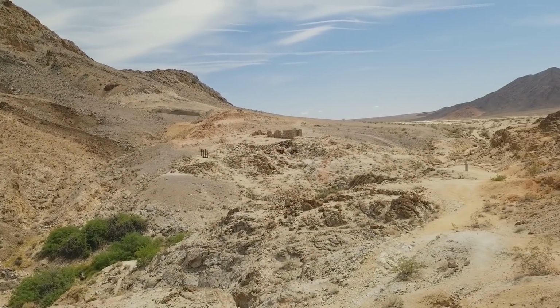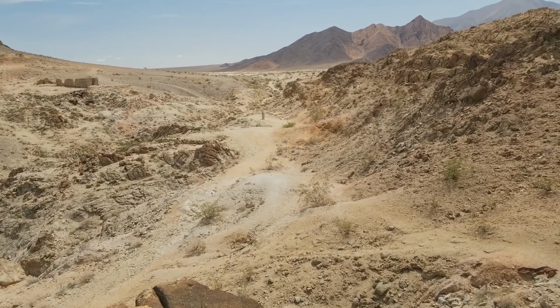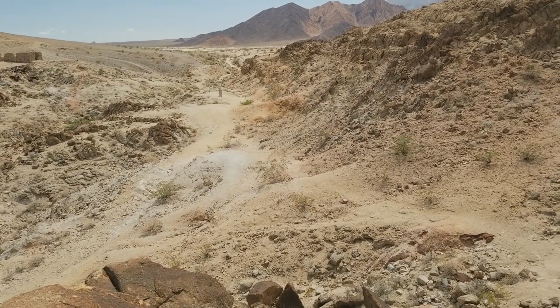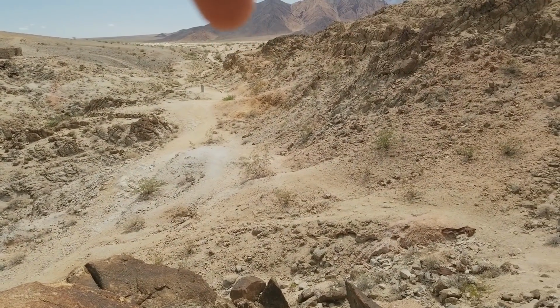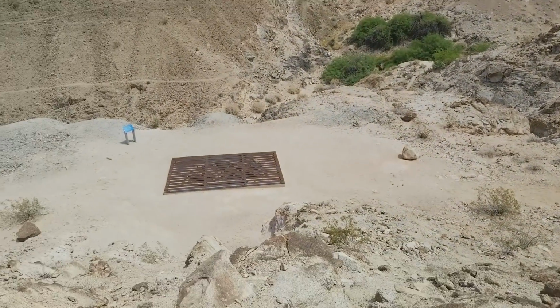There, of course, is the old building dead center. All the ruins below it, and then this is the little path we walked up right through here. That's kind of where it started, right over here, down in the parking lot. But yeah, let's go check this place out.